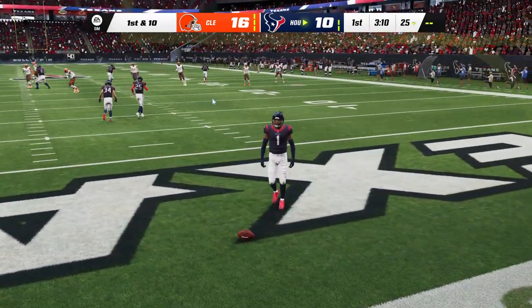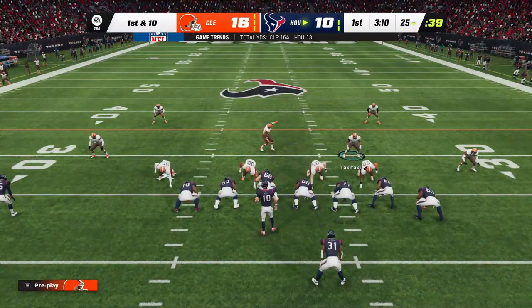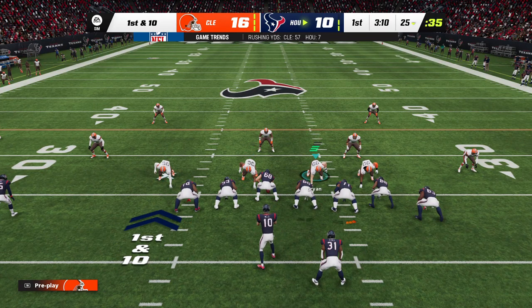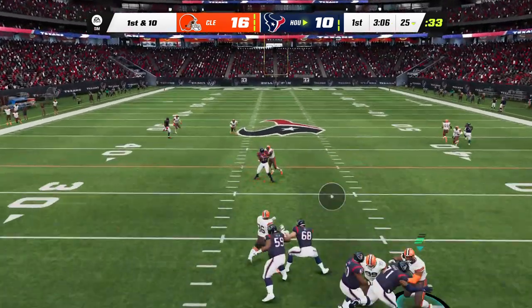And Smith chooses not to return it, and they'll bring it out to the 25. Houston's offense already at the line, set to get going. As the offense comes out here, Charles, maybe perhaps a bit more of a focus on the run game for this drive after tossing an interception on the previous one.